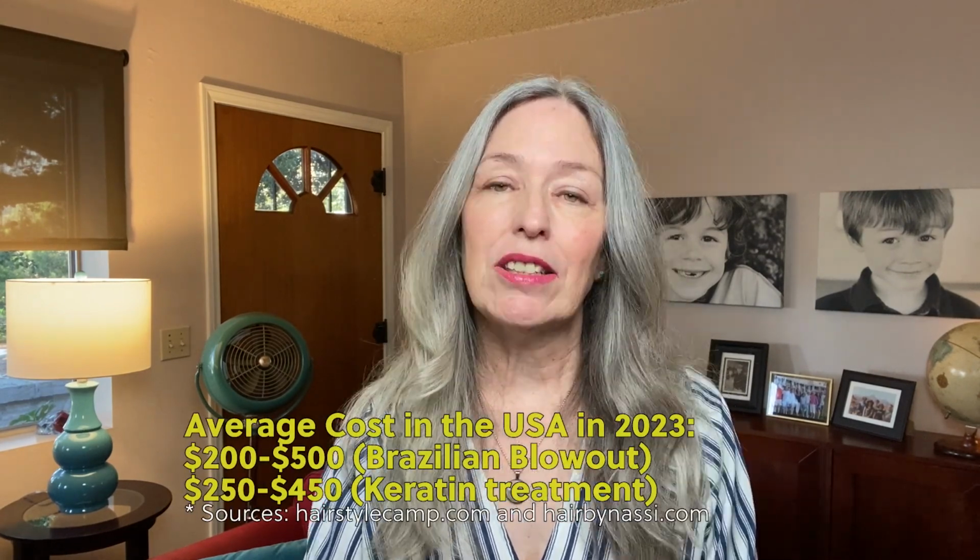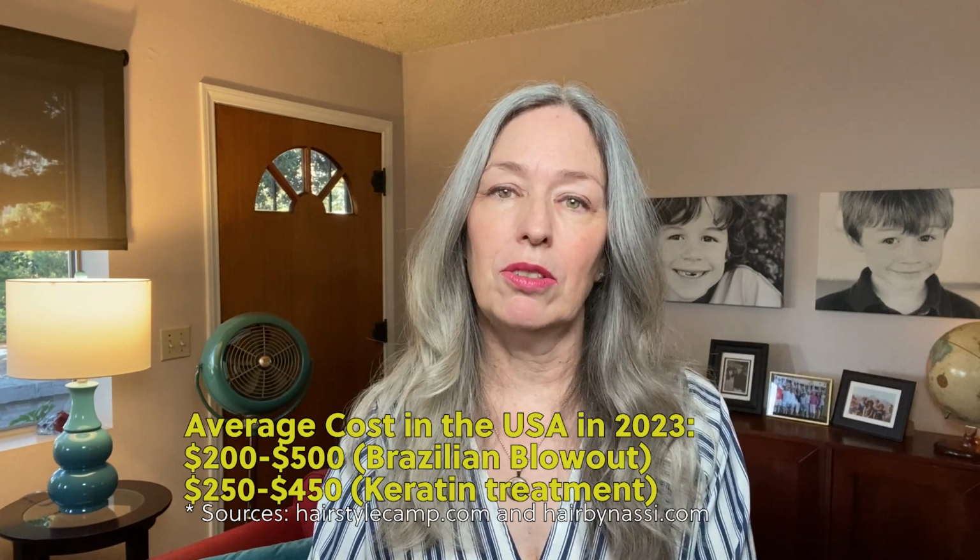If your hair is healthier once you go gray, you might find that you're able to ditch a number of other things. So like I already said, I no longer have to get salon blowouts. I also no longer have to get keratin treatments or Brazilian blowouts. Some women who have gray hair still do choose to do those treatments.